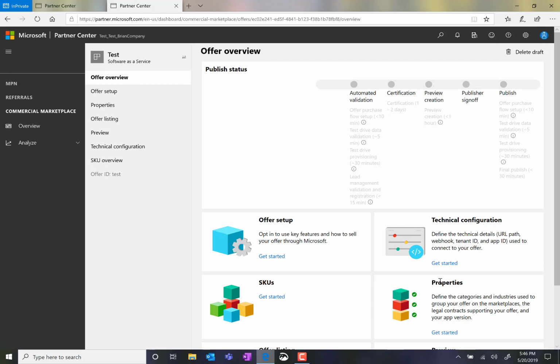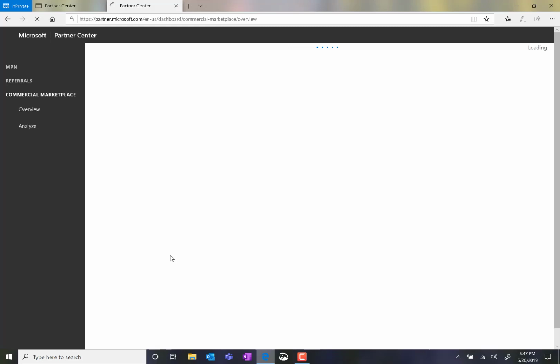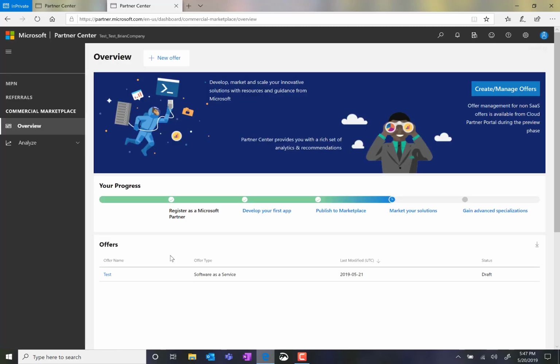as well as many other publishing offer types, from VM images to software as a service that are transactable, billed monthly or annually, or pay as you go. And once you have a number of offers published, or even just one, navigating back to the overview page will show you all of the offerings that you have available within Microsoft's commercial marketplace, and the Analyze tab gives you insights into sales, deployments, and usage.